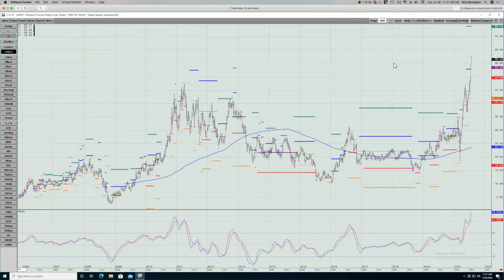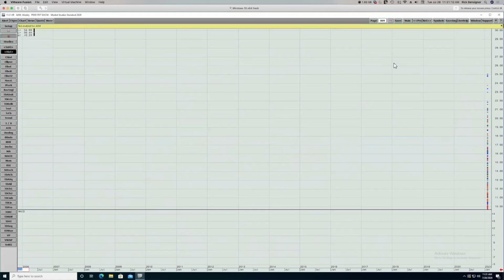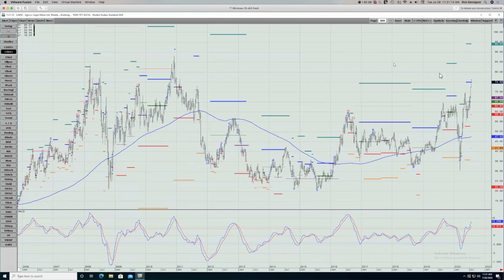Agnico Eagle, AEM. So here's the 2010 looks like the high. This is already hitting some targets here. Again, good rounding bottom, the fake out in March that took everybody out of longs before it zipped back up.